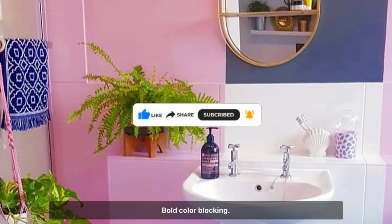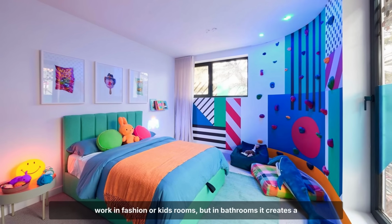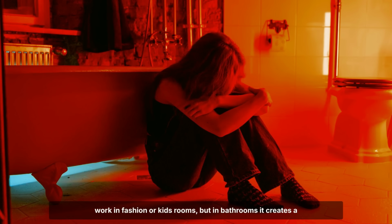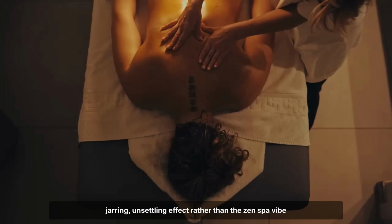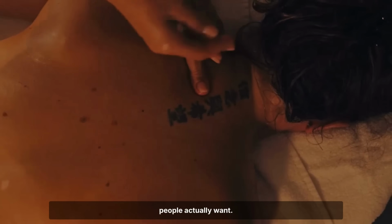Bold color blocking. Bold blocks of contrasting color on bathroom walls might work in fashion or kids' rooms, but in bathrooms, it creates a jarring, unsettling effect rather than the Zen spa vibe people actually want. Bathroom design trends.